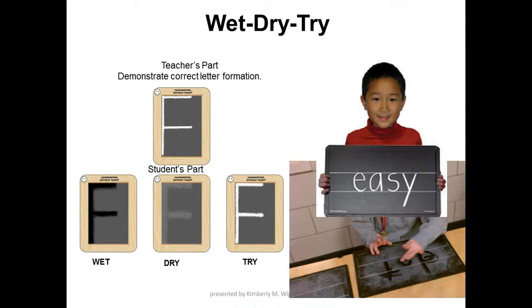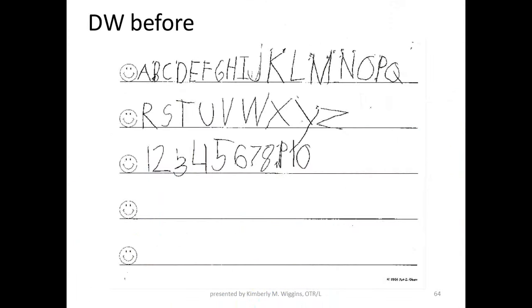And the wet, dry, try strategies, basically the reason I like this is because they get to do it 3 times and they don't even realize it, right? So does it have to be wet, dry, try with chalk? No, you could do it with dry erase markers. You could do it with the Jello. You can do it all different types of things. But basically, getting them to practice it in a variety of different ways is going to help them use that motor planning of drawing the letters.